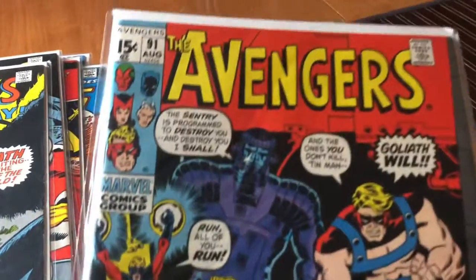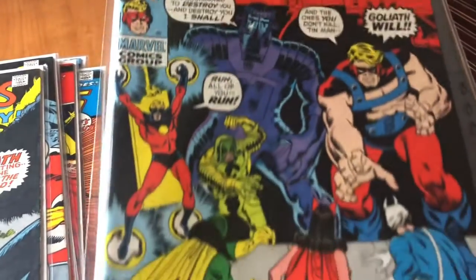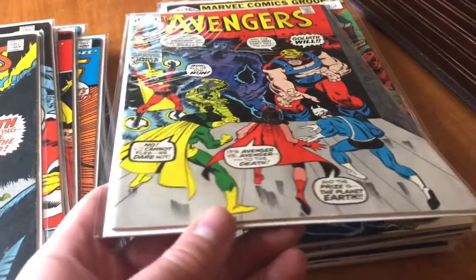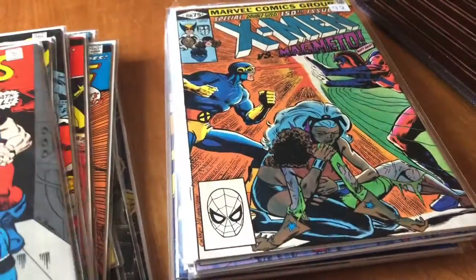Just really cool. So yeah, you can see that, guys, that is in peak shape. I'm not gonna say it looks mint. I'm not gonna go that far, but it's very, very fine plus. I think all 4 of them.